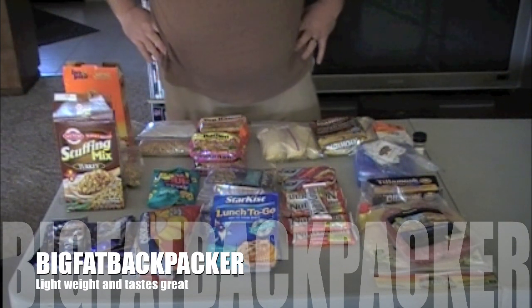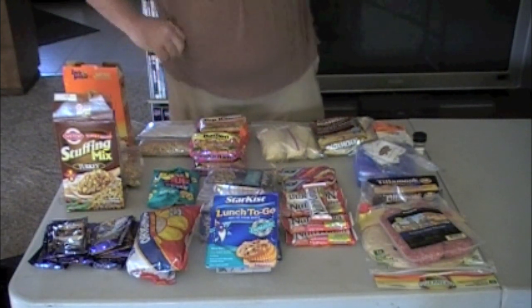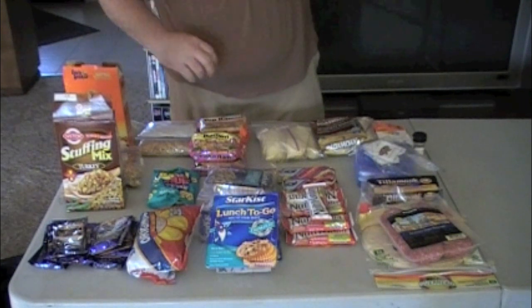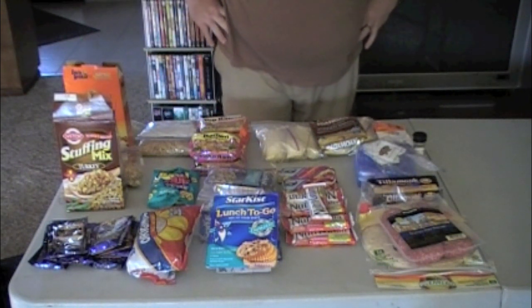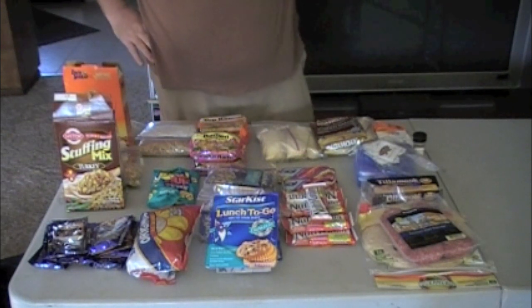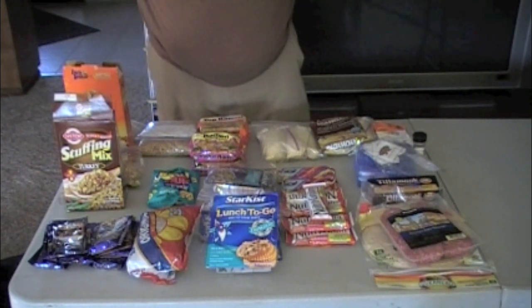Hey, I just wanted to talk to you a little bit today about the food that I take with me on a backpacking trip. Honestly, I haven't gone on a backpacking trip yet this year. I've been revamping my gear all year, slowly buying new stuff, and my pack is about 20 pounds lighter thanks to newer, lighter weight gear.